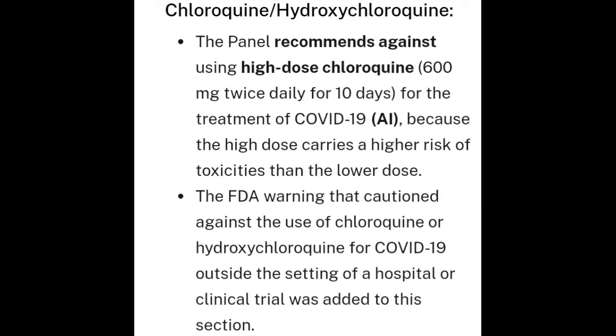Chloroquine. Hydroxychloroquine. The panel recommends against using high-dose chloroquine, 600 mg twice daily for 10 days, for the treatment of COVID-19, because the high dose carries a higher risk of toxicities than the lower dose. The FDA warning that cautions against the use of chloroquine or hydroxychloroquine for COVID-19 outside the setting of a hospital or clinical trial was added to this section.